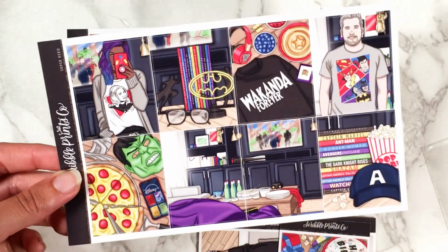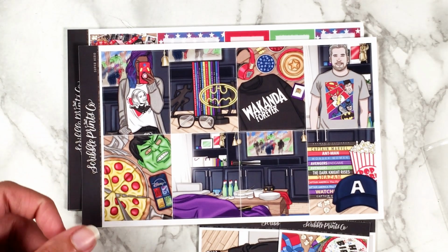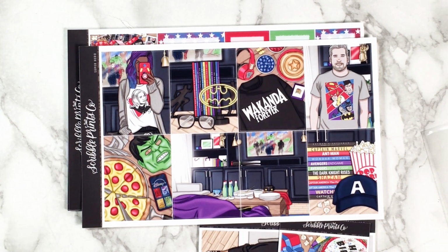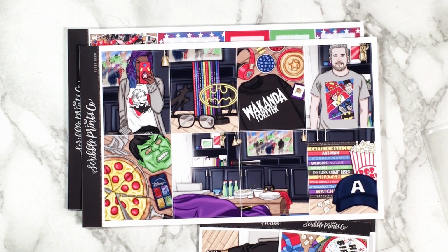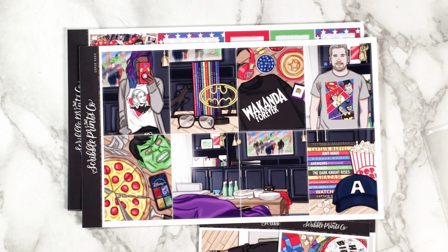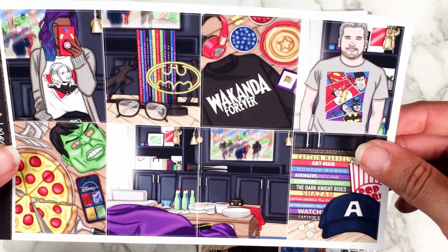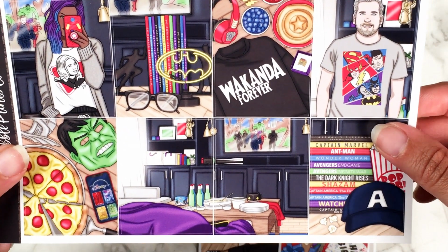And it is our goal to binge through the whole Marvel cinematic universe soon. We've both seen all the movies already, but it's been ages since I've seen most of them. So we're going to do that at some point, and I'm going to use this kit for that. And I'm going to ignore the DC elements of this kit.